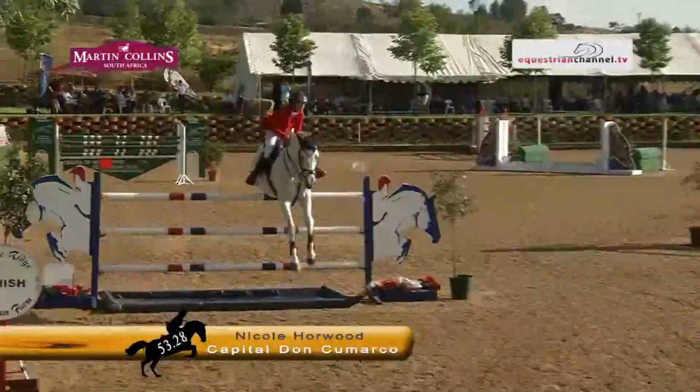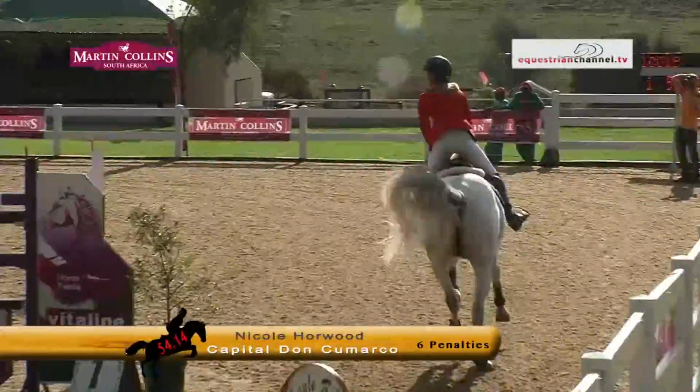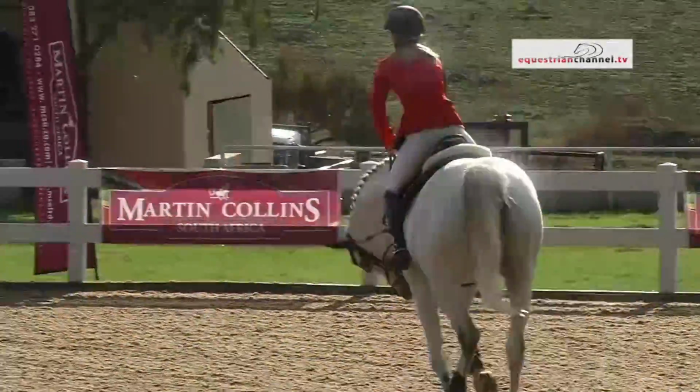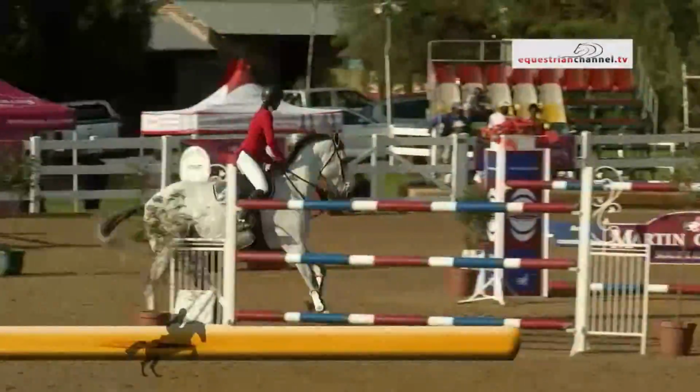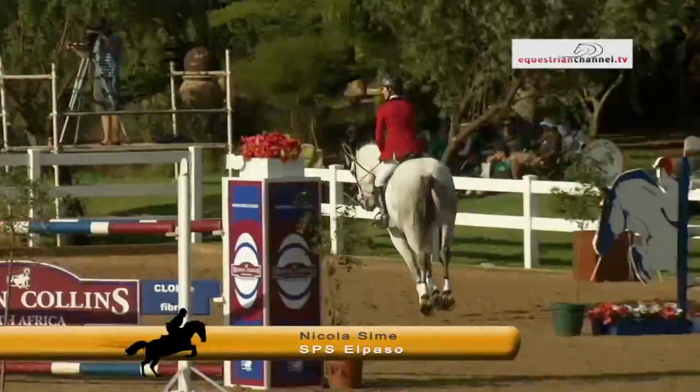Leaving the last fences up. And she's round. 6 penalties in 54.14. So we go to Nicola Syme. Here she is with Sunny Park Stables, El Paso. She can be quick.